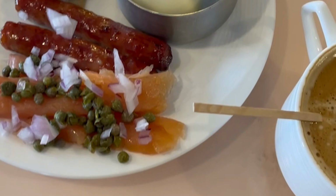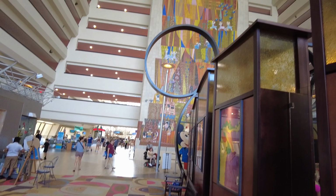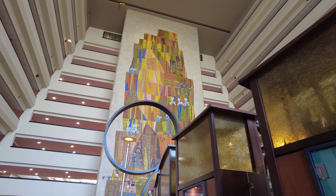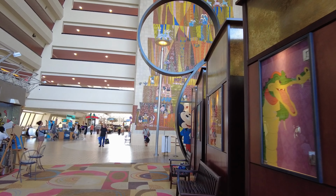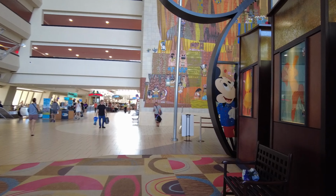So when looking at this, the club level room for us was $100 a night more than a non-club level room at the Contemporary, or about that. And so we were going to stay at the Contemporary anyway because we were going to the Halloween party in Epcot, and that was a really close hotel for both. Yeah. And it was a special occasion, so we were staying at the Contemporary.